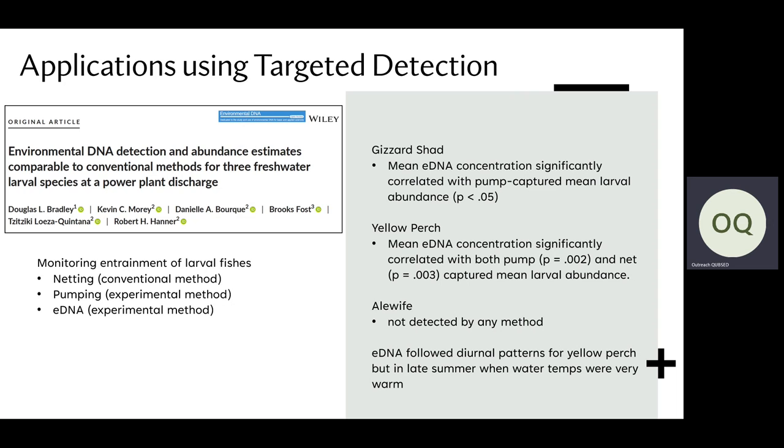So in the evening, the small fish would come into the forebays, they'd catch more through netting, and we would get more eDNA. Then by morning, they would start to head out, the abundance in the nets would decline, and the eDNA signal dropped too. So that was pretty interesting. We're like, well, that was a pretty good correlation, over the span of hours, not days, but it was late summer.